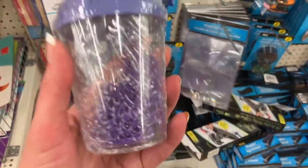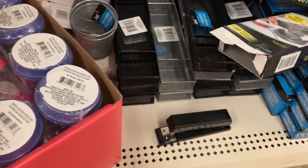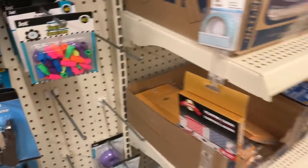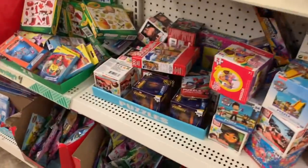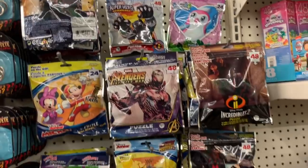What are these? Paper clips in a coffee cup. They have purple and pink and yellow. This is so cute. They have a donut tape dispenser. They also have it in blue and in purple. Lots and lots of puzzles over here. Lots of puzzles. All of these are puzzles. And the little puzzle bags.